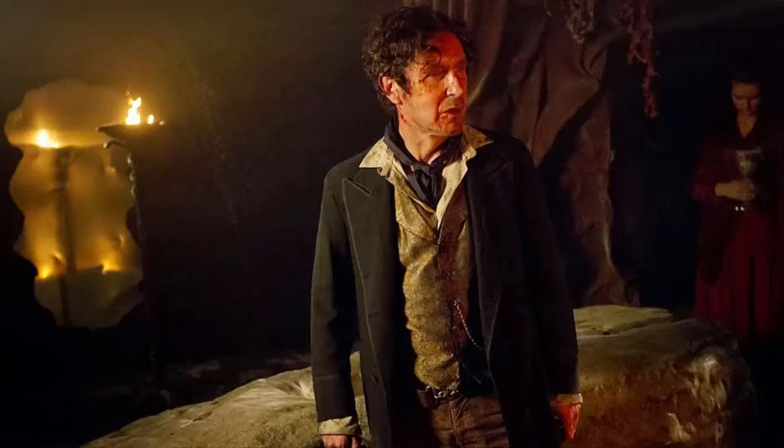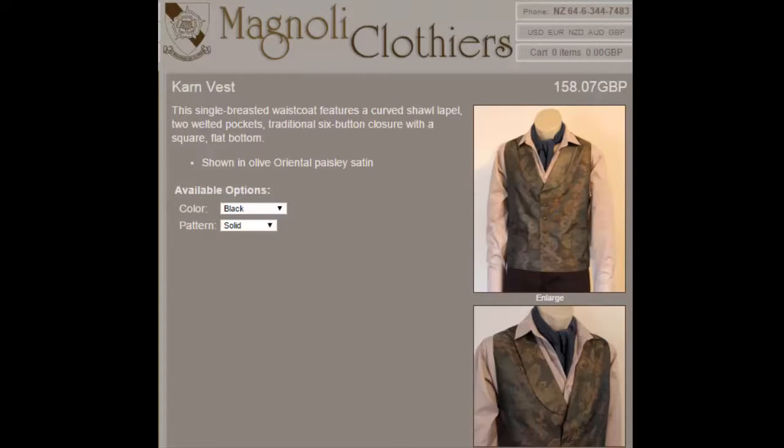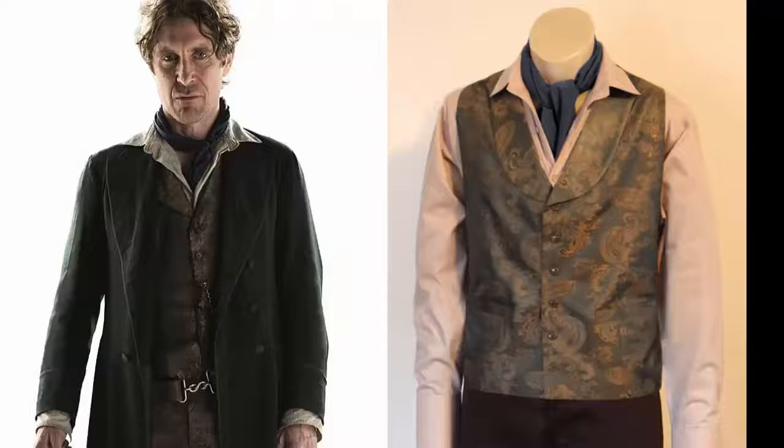The waistcoat is now a single-breasted golden paisley design with a shawl lapel. Again, resin gear on eBay makes this sort of style easy to find on the cheap, minus the lapel. But again, for a more accurate route, Magnoli is your friend. Using the appropriate selections of olive colour and oriental pattern, you can get a near-perfect version of this waistcoat. Oh, and don't forget the pocket watch once again.